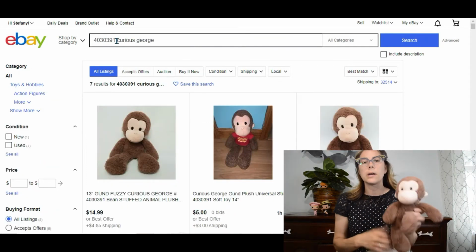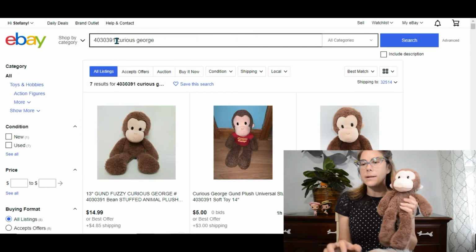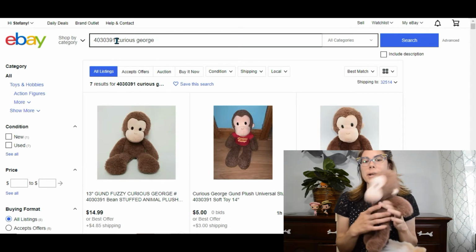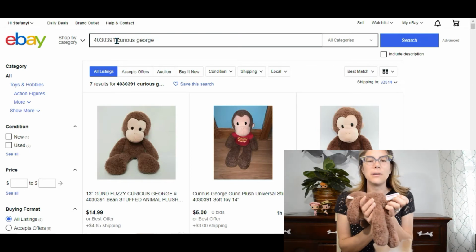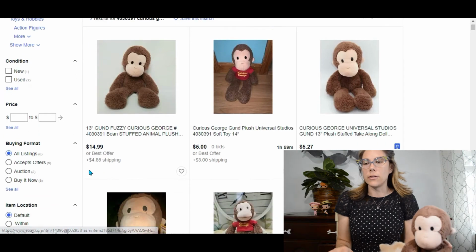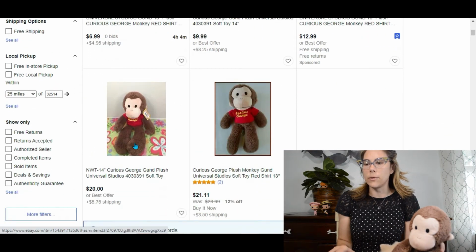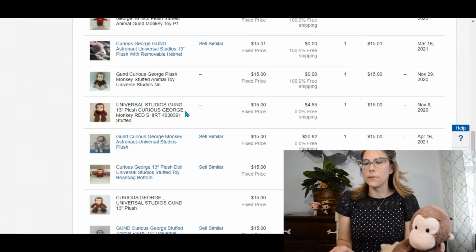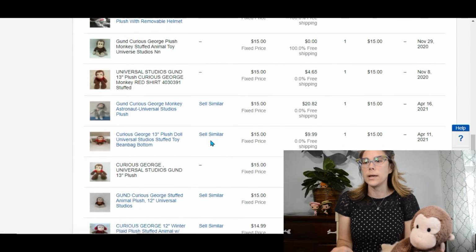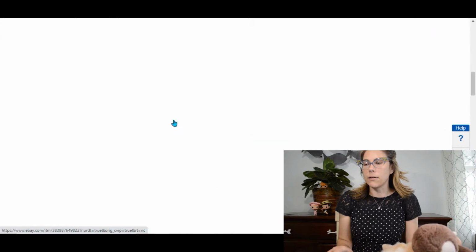Okay, and the next one I'm going to look up is this Curious George. He was the one I was really wanting to look up, and I can see already he's going to be disappointing. I don't know if you know, but Gund has a style number on the bottom here. I typed that in with Curious George, and there's one for $5, one for $15, $10. Unfortunately, he's just not really worth anything. New with tag ones are selling for $20. There's some $15 that sold.